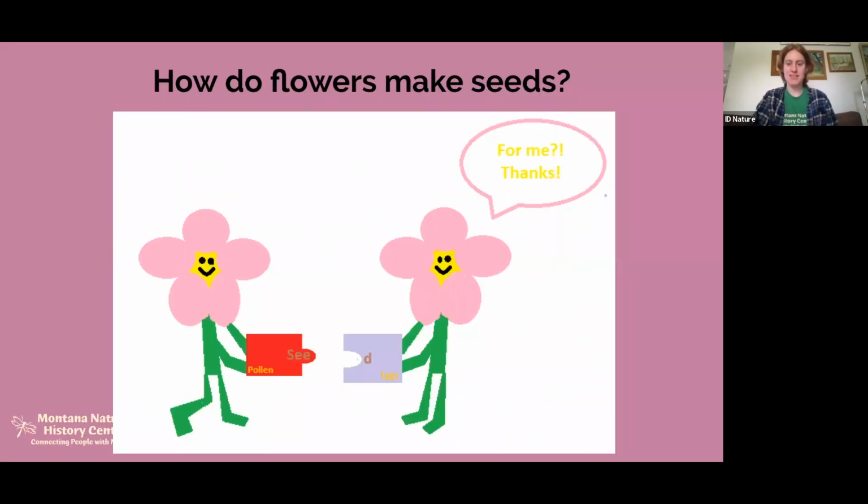Does it look like this? What's wrong with this picture? It doesn't look like this at all. Type in the chat box, what do you notice that's wrong with this image? Got 2 flowers, exchanging genetic information, pollen, eggs, forming a seed.